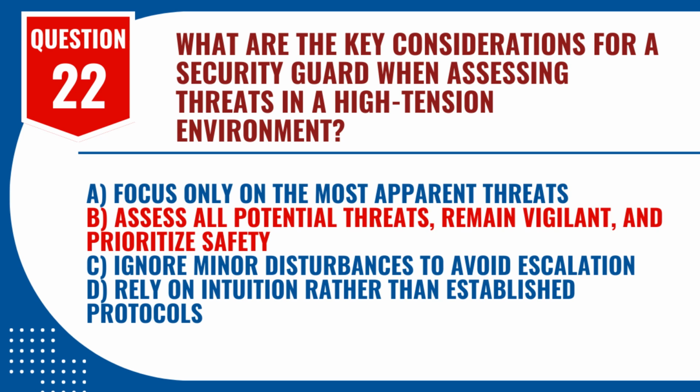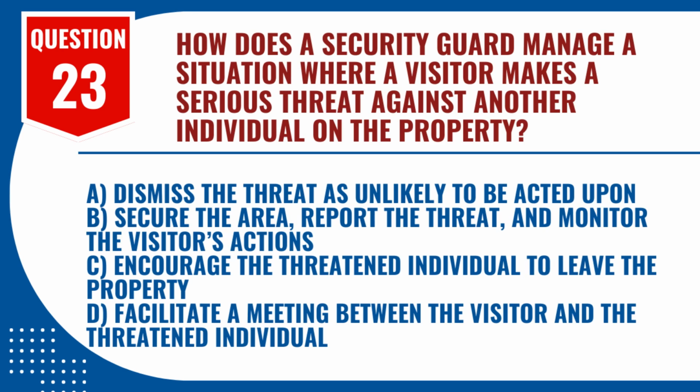Answer: B. Assess all potential threats, remain vigilant, and prioritize safety. In a high-tension environment, a security guard should assess all potential threats, maintain vigilance, and prioritize the safety of individuals and the property.